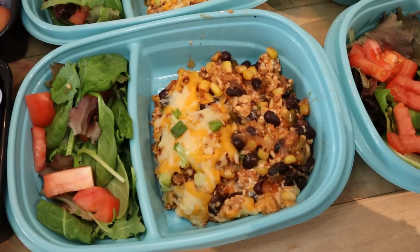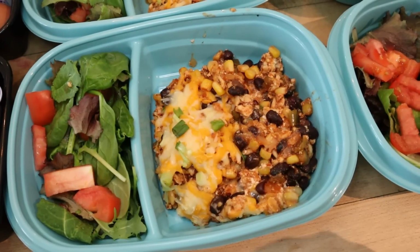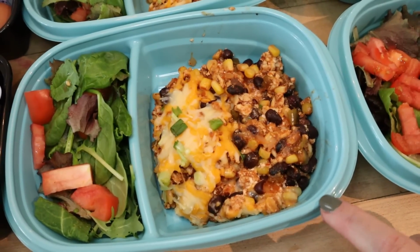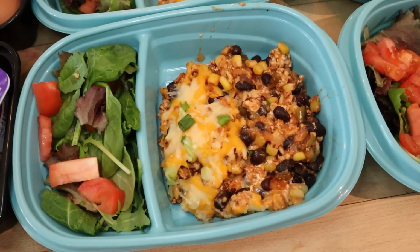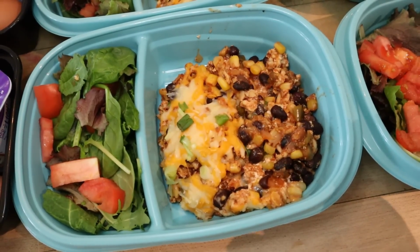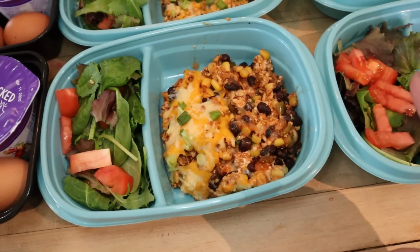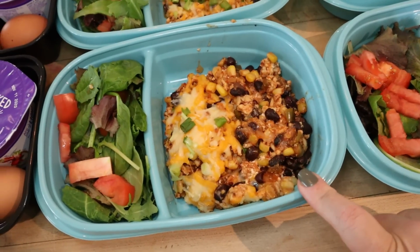So I want to let you know that I did take a little bit of a taste of this. If you don't like spicy, cut back on the taco seasoning, maybe the salsa, because this really does have some bite to it. So just to let you know, I did taste it and it does have some bite. It may be the taco seasoning that I make is really spicy. I have a lot of chili powder in my taco seasoning, so that may be why. So that is the lunches, and again, 2 points for blue and purple and 5 points for green.